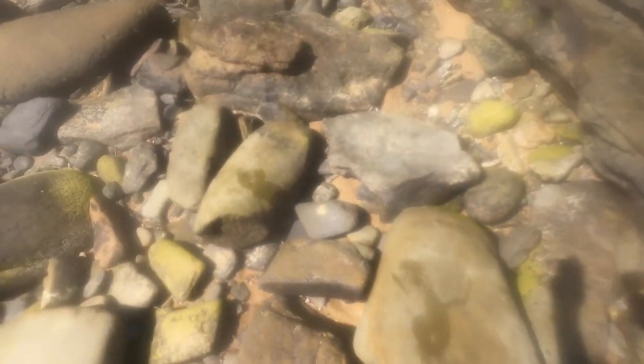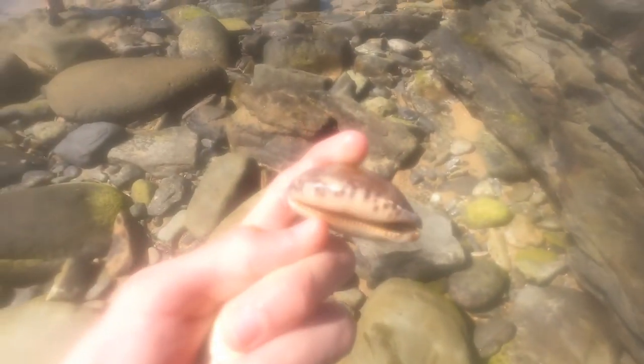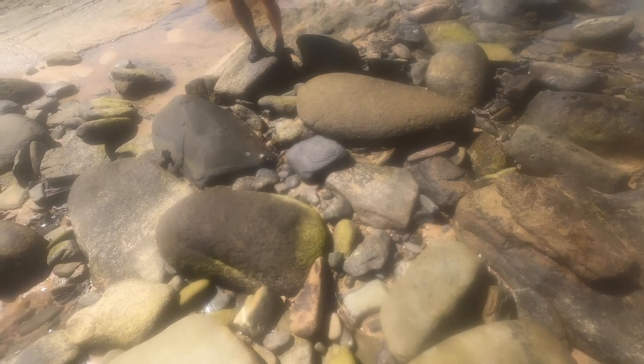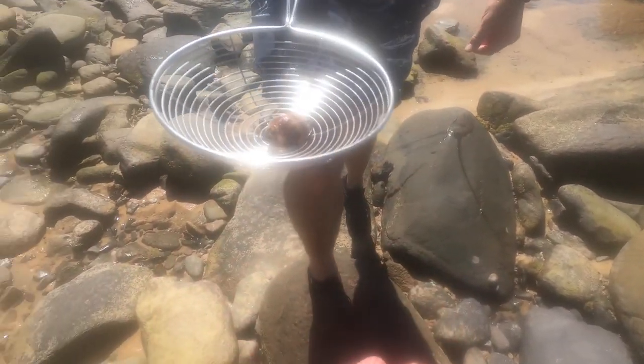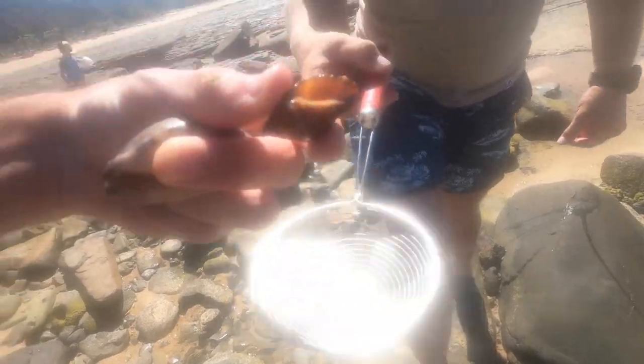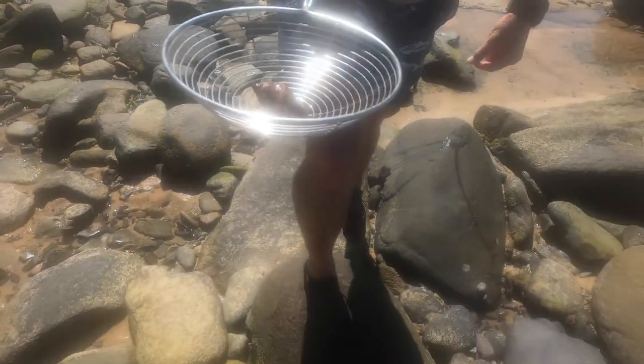Arabian. Got an Arabian over here. Seashell. Ew. Hey. Arabian. What the hell? It's got a crab inside. That is a tulip. Holy crap. Never seen one here before.